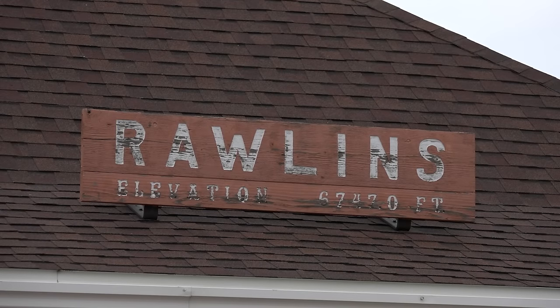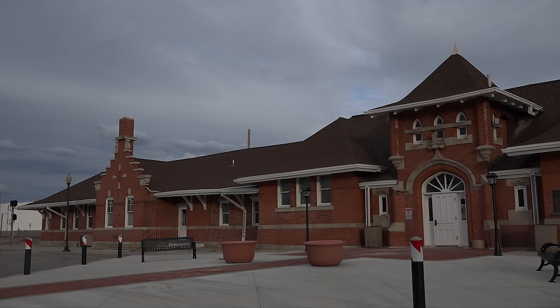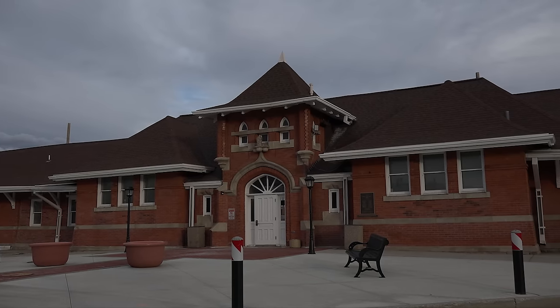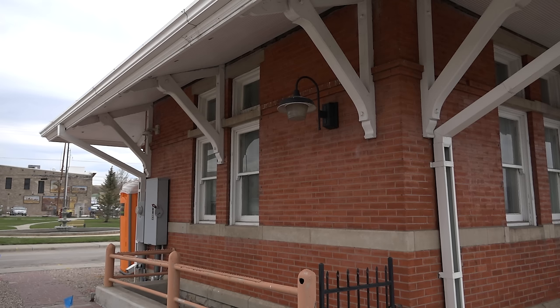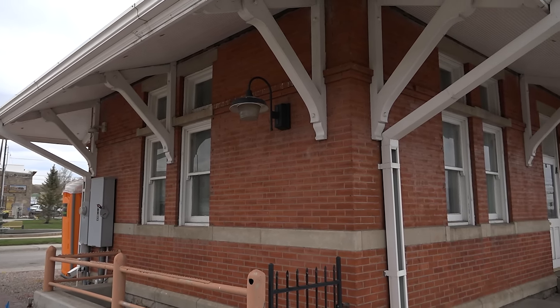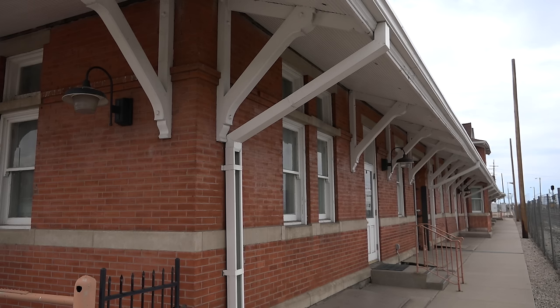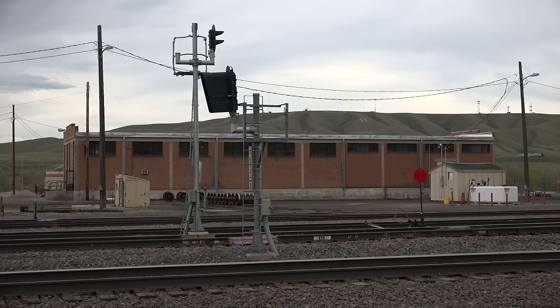Rawlins, Wyoming, appears as milepost 682.8 on the UP timetable. The 1901-built depot handled passengers traveling the Overland Route via the Union Pacific and later three different Amtrak trains: the City of San Francisco, for a brief time between 1971 and 72; the San Francisco Zephyr from 1972 to 1983; and finally the Pioneer between 1991 and 1997, when passenger service ended. Today it houses office space for the city of Rawlins.